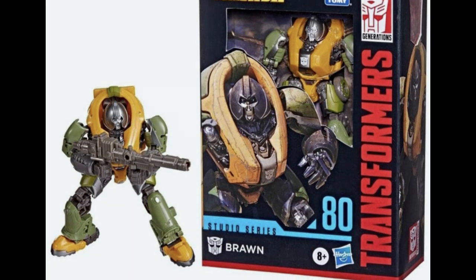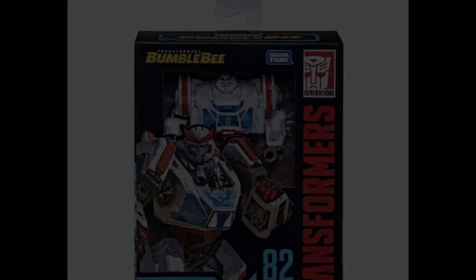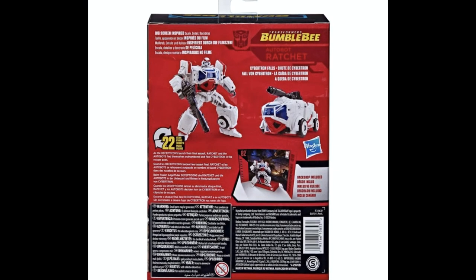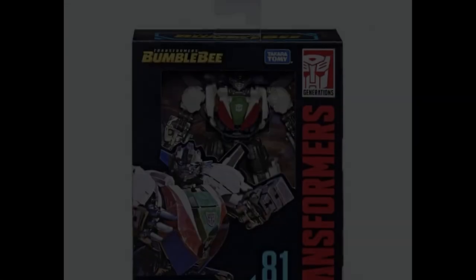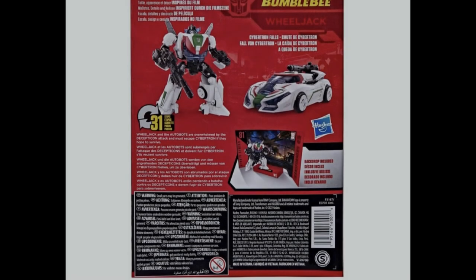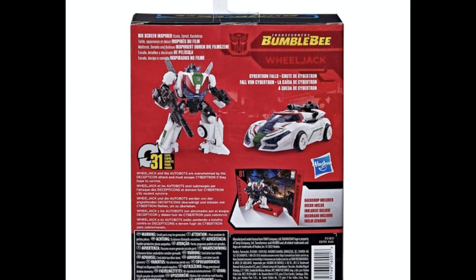Moving back to the Studio Series line, then we also got a look at all of the box art for the Bumblebee Studio Series Cybertronian takes on a few figures. So this is the one for Brawn. Front and back looks absolutely phenomenal. Ratchet as well. Loving this line so far. Next up, Wheeljack is the one that I'm probably the least excited for out of all of them, but he does look quite good in the box. If I can get him cheaper anywhere, I'll probably pick him up. But Ratchet and Brawn, both absolute certs for my collection.